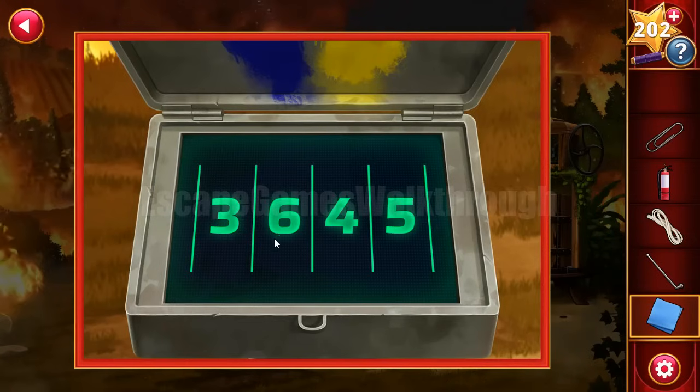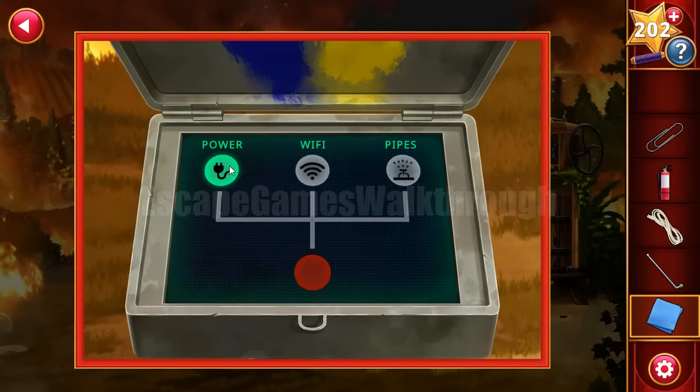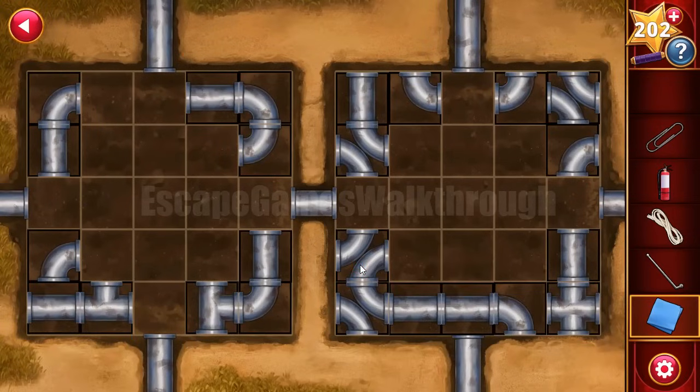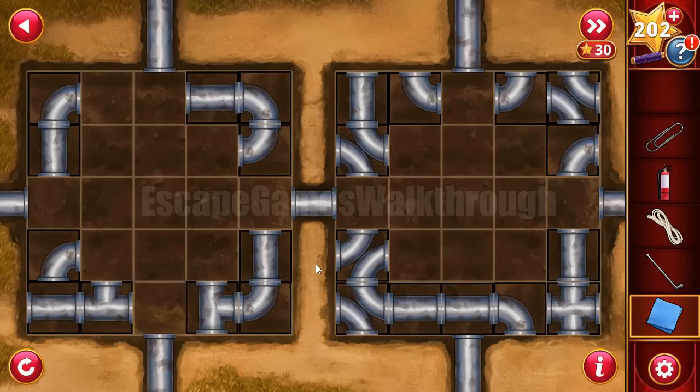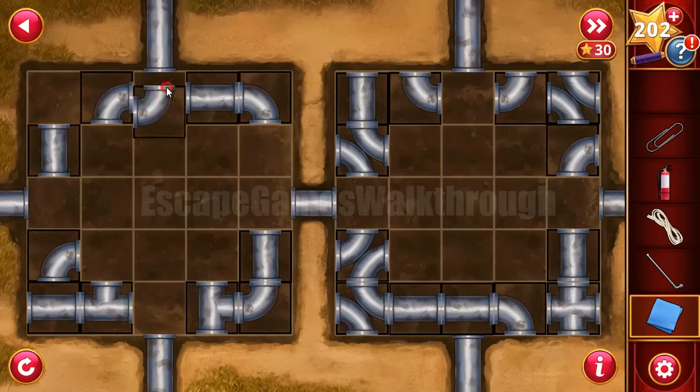So it's completed, and here's a control panel. You can see that only power is on. We need to fix Wi-Fi and we need to fix pipes to activate the extinguisher system. Here we are to connect the pipes, and it's a solution for the slider puzzle.